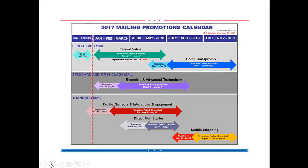Okay, well, I'll just go quickly through the next couple of promotions here. You've got the Color Trans promotional, and that's for bills or invoices if you do that. The Standard Mail or First Class Emerging and Advanced Technology promotion has different criteria if you were to use some type of augmented reality or QR code, and you put that on the mail piece, you could potentially get a 2% discount if it qualifies. Tactile, sensory, and interactive: if you have a picture of a basketball on the mail piece and you can actually feel the dimples in that, that would qualify, and that would be 2% as well.